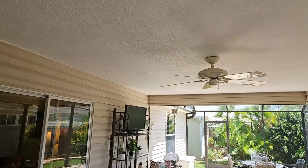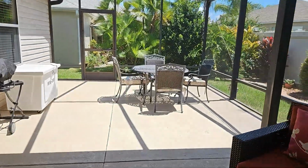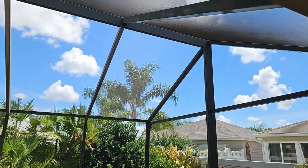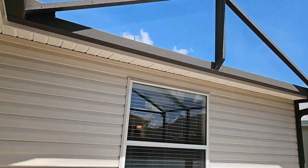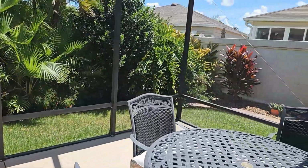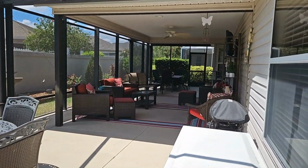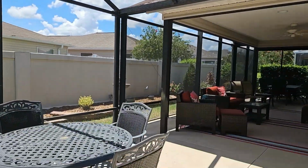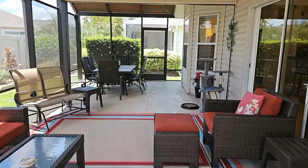This part of the lanai does have a roof with knockdown texture. Here's another bird cage on this side of the lanai. This is a screened in area. You can see the birdcage roof as well. This is a wood-framed home located here in the Village of Mallory Square. This is a very short distance to Lake Sumter Landing. You can see the birdcage there. Let's go inside the home and tour the rest of the home.